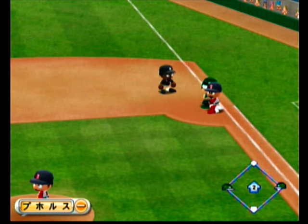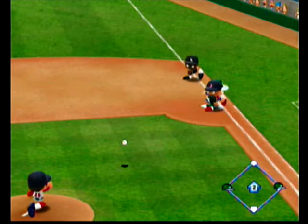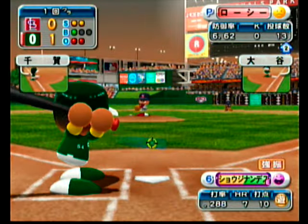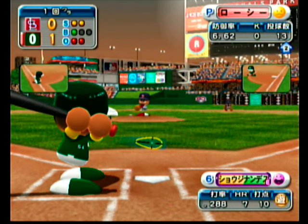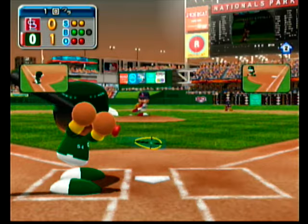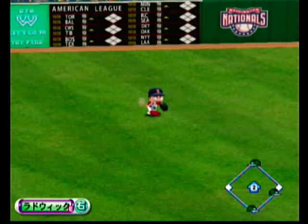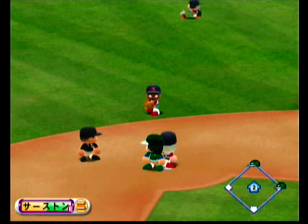The pitcher makes a pickoff attempt to first. The count is even. There's the next pitch. Going to right field. Relay to second. Oh, he's out. Get another run.